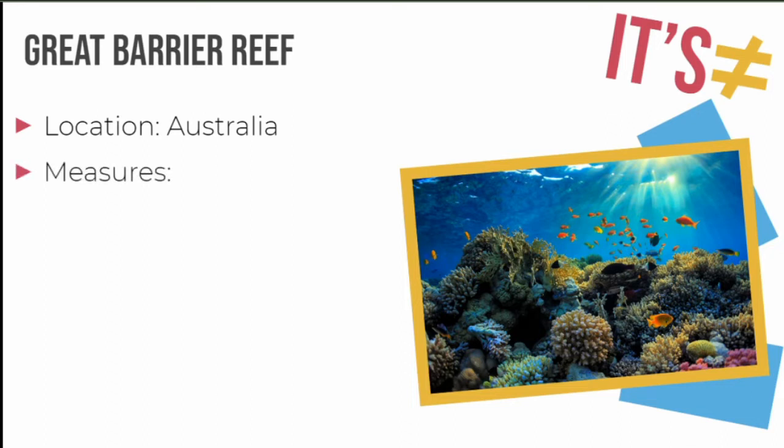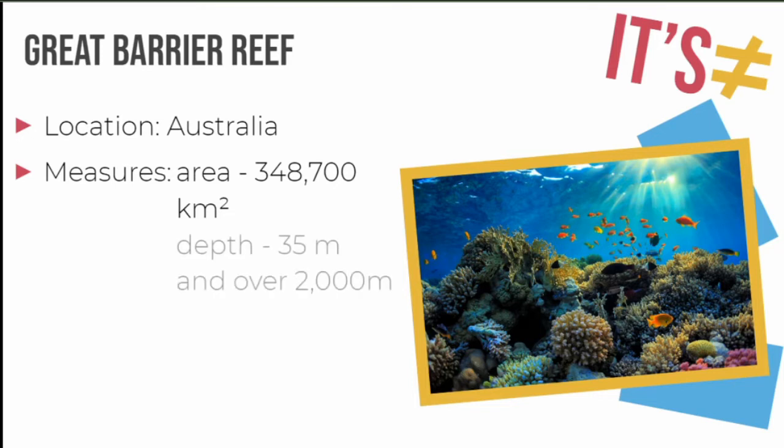Now, the measures. What is the size of this huge place? The area is 348,700 square kilometers. I mean, just think about it. If you need to fit all those types of corals, fishes, and mollusks, yeah, you need a wide space. And the depth is 35 meters, okay, at the shore. And the deepest point is over 2,000 meters. So if you don't go far, you can actually dive in and take a look at the corals and not be scared. But 2,000 meters or more, I'm not sure if I would dive in those waters.